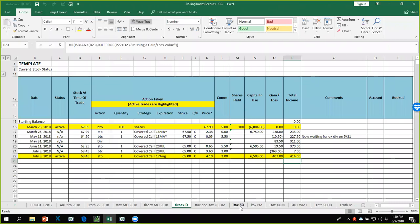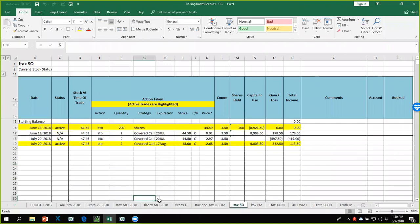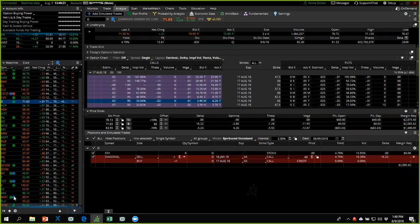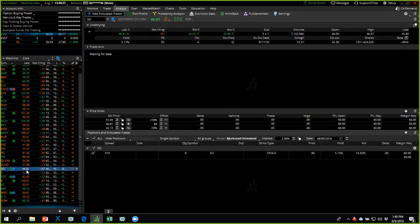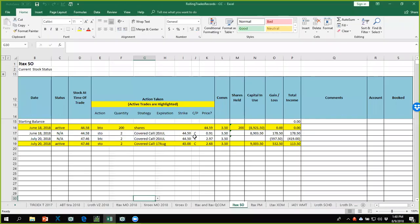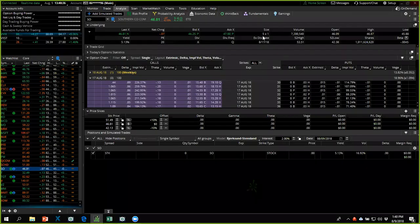The other one I wanted to talk about was SO, Southern Corporation. It's in a similar situation, but not as bad. If you look at SO now, it's at 46.81. My calls are at the 45 strike, which means I'll be certain to get assigned, and this one goes X next Friday.